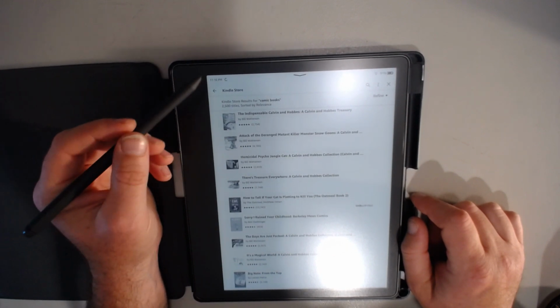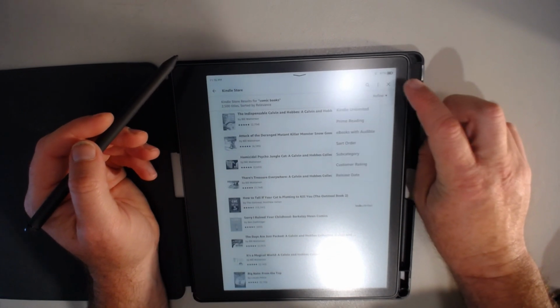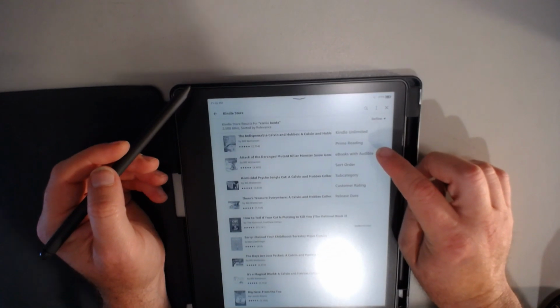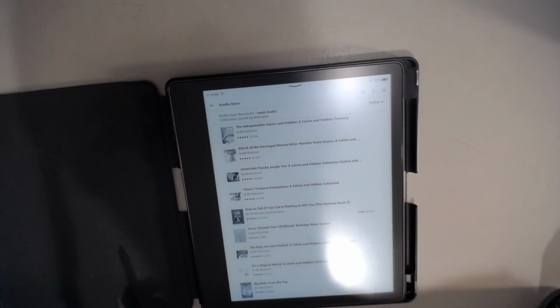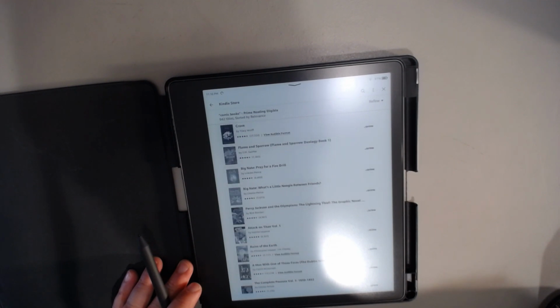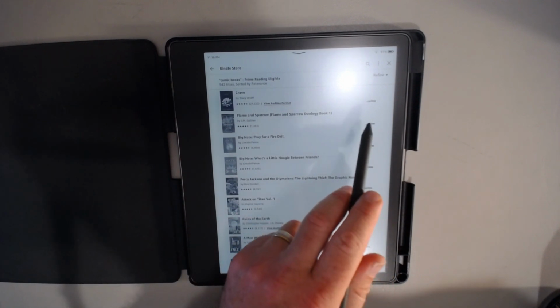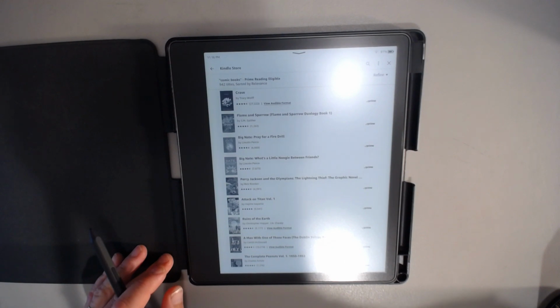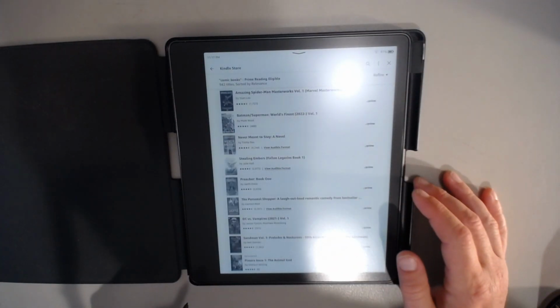Now, this is not exactly what we're looking for. We're going to refine the list up here. And I'm going to choose Prime Reading. And then what happens is, it's still loading. We'll give it a few seconds. Oh, there we go. So then this list, you can see it has the Prime logo going down the side. All of these items are free.